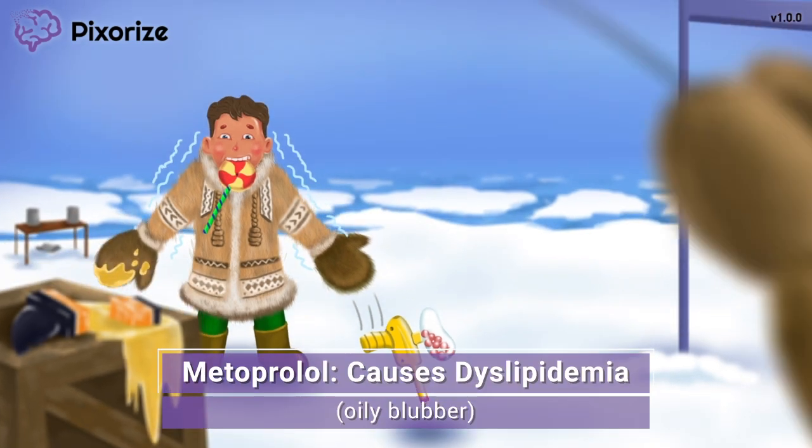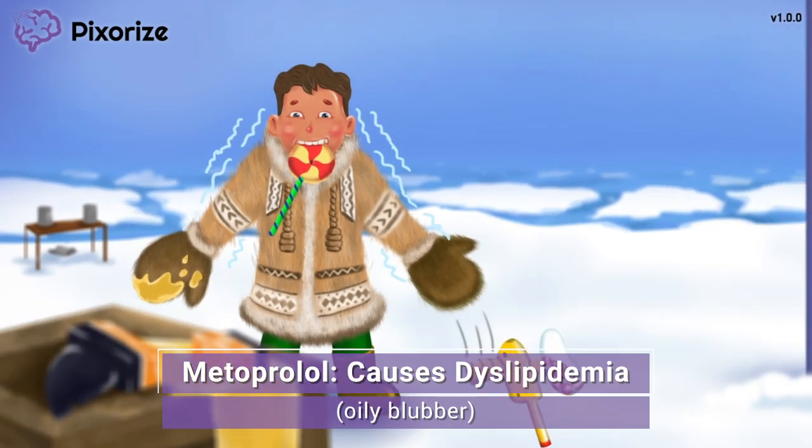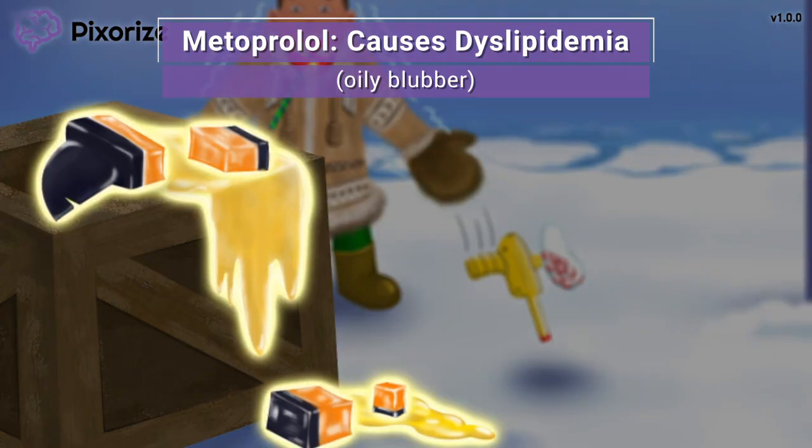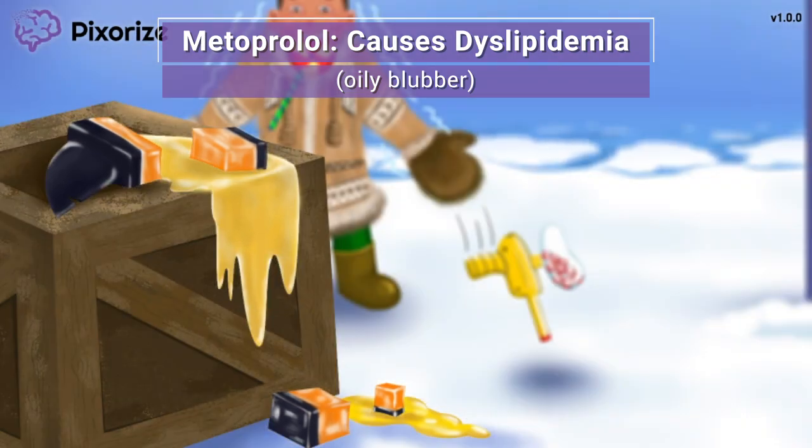Before we close, let's touch on a few specific side effects of the beta-1 blockers. I want to note that we will not be covering a comprehensive list of side effects relevant to all beta blockers, such as hypotension and bradycardia, but rather the ones that are unique to the drugs in this video. Take a look at the mitten of our kid hunter there. Yep, it looks like it's been stained by the oil from a haul of oily blubber. This fatty pile should remind you of dyslipidemia, a relatively unique side effect of metoprolol. Basically, taking metoprolol can lead to increases in triglyceride levels as well as changes in serum cholesterol panels.